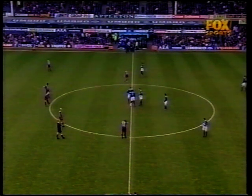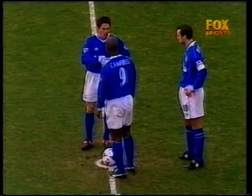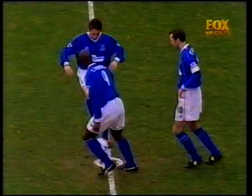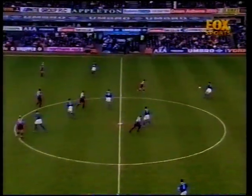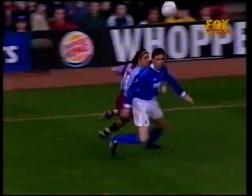Villa's only defeat in their excellent recent run at Leicester in that Worthington Cup semi-final. The least they want today is a repeat semi-final appearance in the FA Cup. Everton with an offensive-looking selection today. 3 at the back, 4 across midfield, but plenty of attacking options.